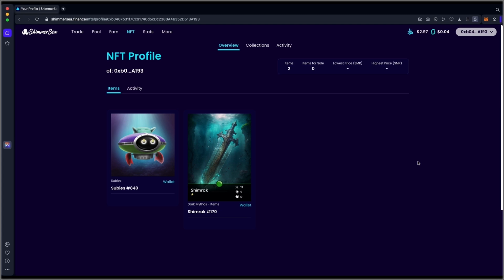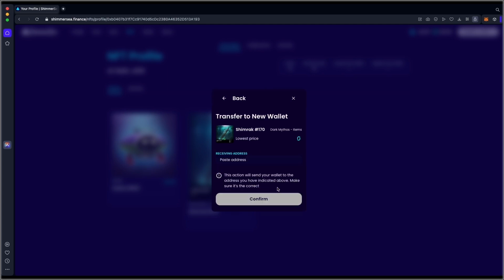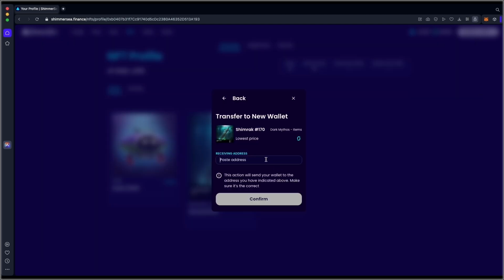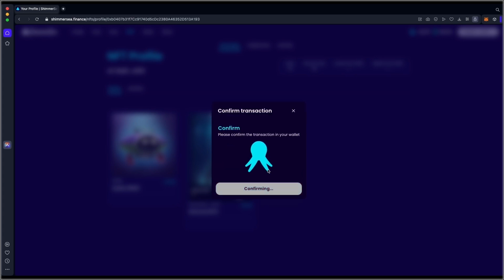All right, I don't know what to do here, okay? Okay, I'm just gonna click the NFT here. And I'm gonna click transfer. Okay, this is really intuitive. Guys, Shimmer C, big kudos. Everything is just so intuitive and the interfaces are so nice and load up so fast. So I'm gonna click transfer. Oh, don't tell me it's this easy. Yeah, it is. All right, back into Bloom. Copy my EVM address. Paste it. And confirm. Please confirm the transaction in your wallet. Confirm.